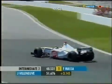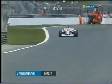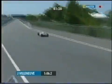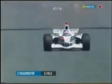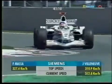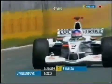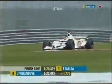Jacques Villeneuve now getting his first real run in this revised BAR Honda. Yes, and the car is basically looking more like a Williams. Interestingly, last week in a magazine, there was a story about how Formula 1 may evolve, and if you painted that car in Williams colours, or a Jordan in, say, Ferrari colours, would anybody actually know the difference? It would be quite hard to tell, but certainly we like to have a look at all the little intricate details as we look around the pit garages on our interactive coverage here.